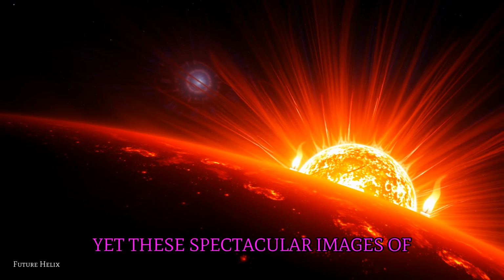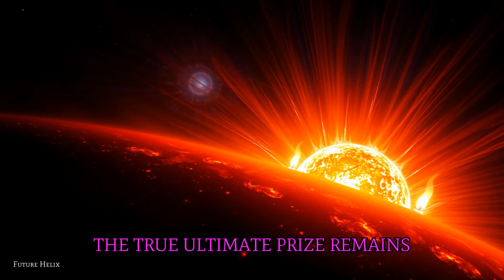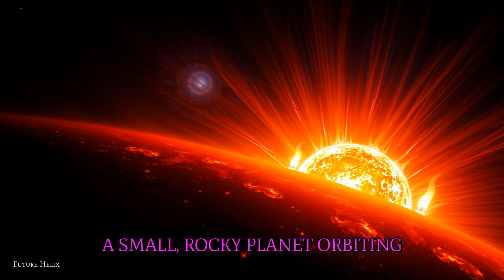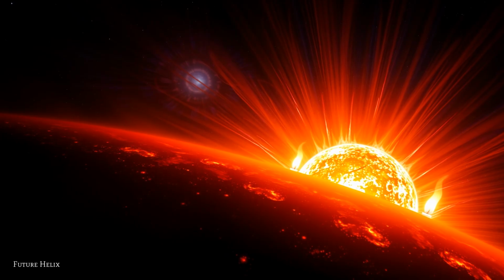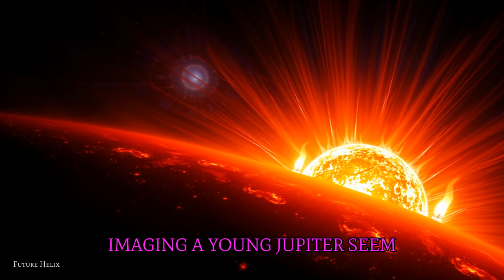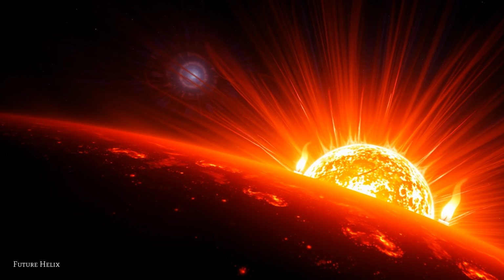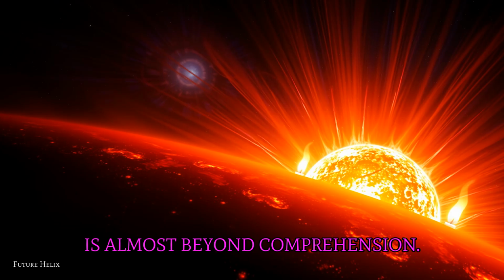Yet these spectacular images of distant gas giants were only the beginning. The true, ultimate prize remains a world like our own, a small, rocky planet orbiting within the habitable zone of its star. This is the new frontier for extreme adaptive optics, a challenge so immense it makes imaging a young Jupiter seem almost straightforward by comparison. The leap in sensitivity required is almost beyond comprehension.